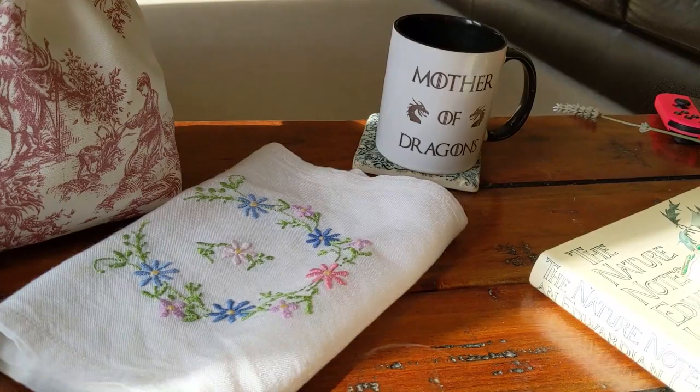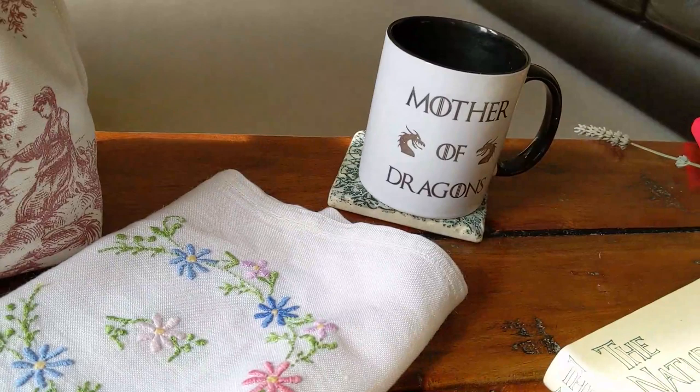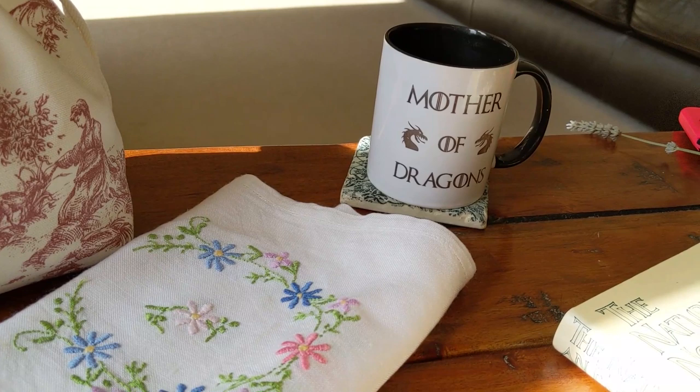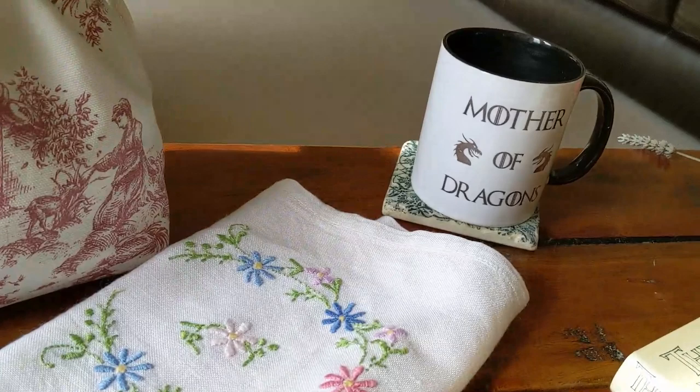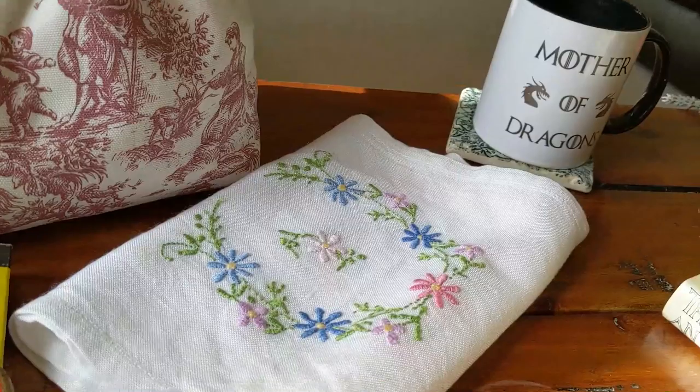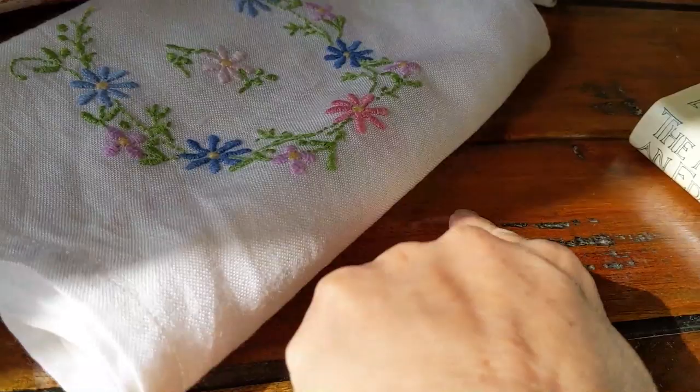Morning, it's Sunday morning and I'm just having a cup of tea, my Mother of Dragons mug. I'm drinking oat milk and almond milk and soy milk at the moment, and actually tea with that sun-sweetened soy is really nice. Sometimes tea would taste a little bit bitter to me, but I really like the taste of that. Look at that mark on my table. That's annoying, I need to find out how to get that out.